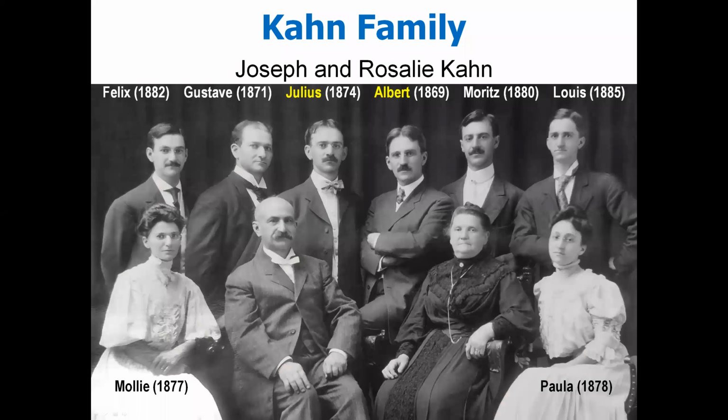So enter the Kahn family. You see here Joseph and Rosalie Kahn with their large brood of children. All of these children from 1881 on were born in the US, but prior to that, those children were all born in Germany, which is where the Kahn family immigrated from. Julius and Albert, you see in the middle there. Between them was Gustav, or Gus as he was called.